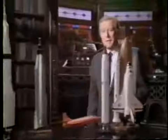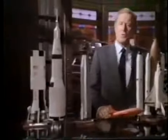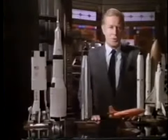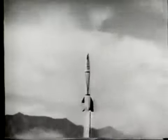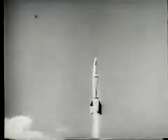German scientist Werner von Braun is considered to be the architect of America's space program. Von Braun and his team took the technology from the German V-2 rocket, which had been created for destruction, and applied it to the development of the chariots that would take man to new worlds. On October 4th, 1957, the space race began in earnest.